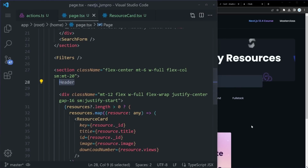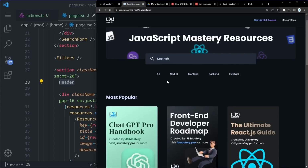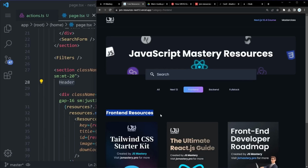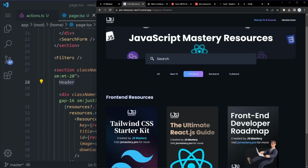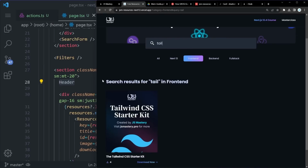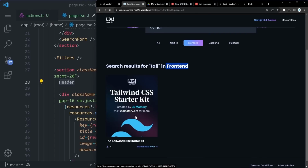The header is going to be dynamic. It's going to show different things depending on where we are on the page. So if I search for Next 13, you can see Next 13 resources or front-end resources, but we're going to go a step further. If you are already categorizing, but then you add a search, it's also going to say searching results for Tailwind in front-end. So we have advanced searching and filtering at the same time.